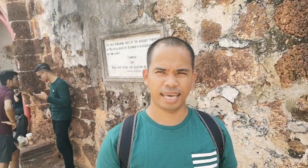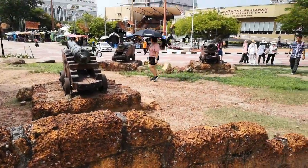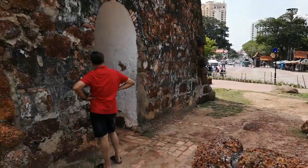And now let's go to our next stop, which is A Famosa in Malacca. I am now here in front of A Famosa. This was built by the Portuguese Admiral Afonso de Albuquerque. However, this fortress was badly damaged during the Dutch invasion in 1641. Only the front remains. So this is the front gate of the fortress. Okay, this is what you will see here. It is now what remains of the fortress.